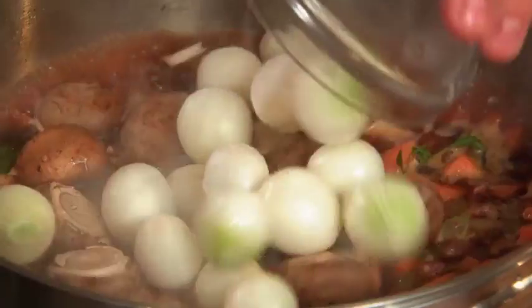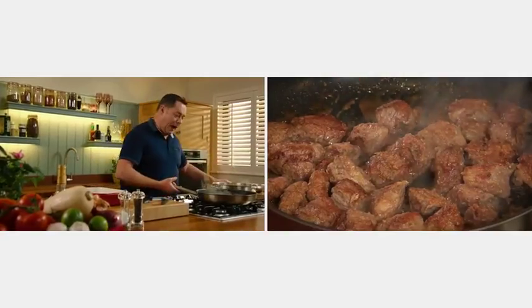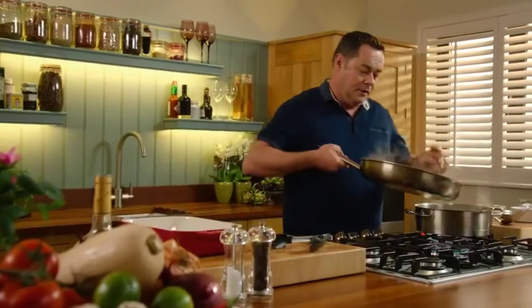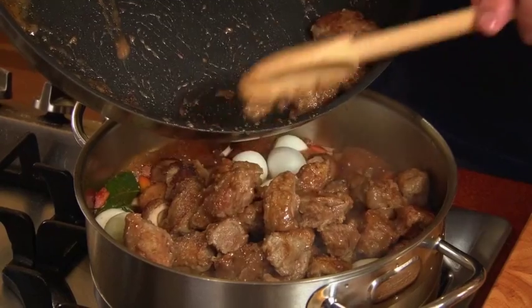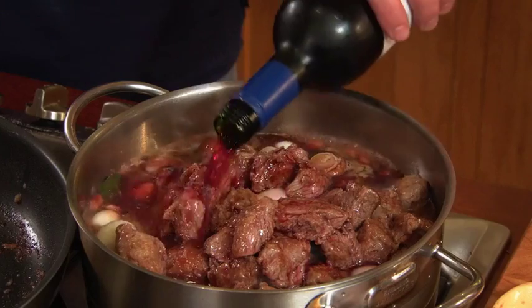So sprinkle this in. The reason we flambe the pan is first of all to get all the flavour from the bottom of the pan. There, and you flambe it so you cook out the alcohol. Now bring over your pan. It's your brown beef. Put it in here, still sizzling. Completely cover this with the red wine.